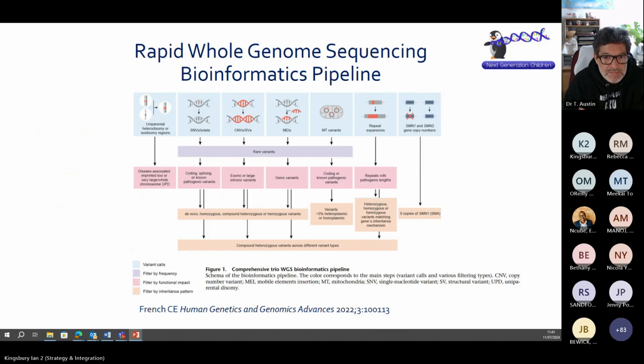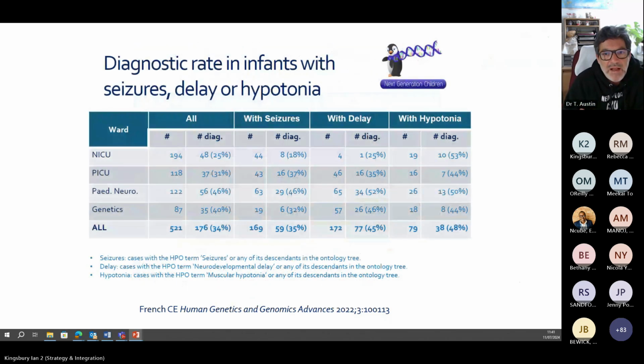I'm not a geneticist, and this slide slightly blows my mind, but it shows the bioinformatics pipeline, and I think it shows the real potential of doing whole genome sequencing in an agnostic manner, that you can look across everything from gene copy numbers to the overall chromosomes, and depending on where you go, you can interrogate lots of different conditions.